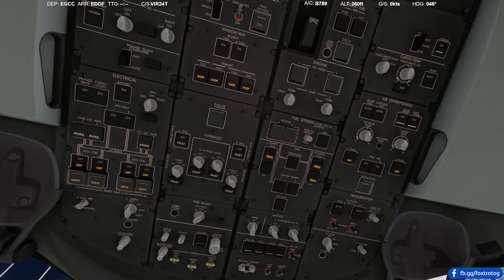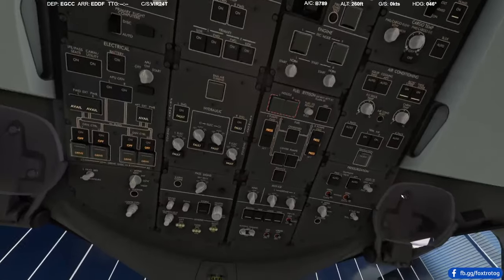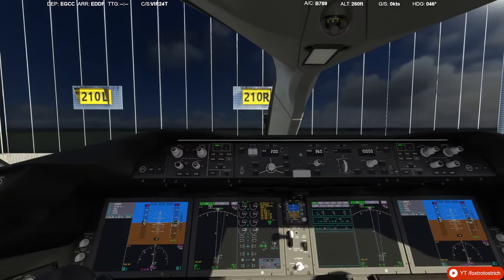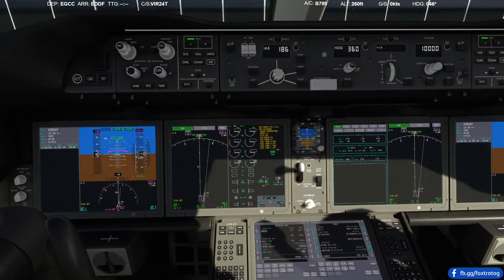Okay, let's get anti-ice to auto. Window heat, four of them on. Packs to auto. Nav and logo lights on. Probably should have been on before, really, but never mind. We'll go flight directors on. Set a speed to takeoff. 141. Hit it at 145.